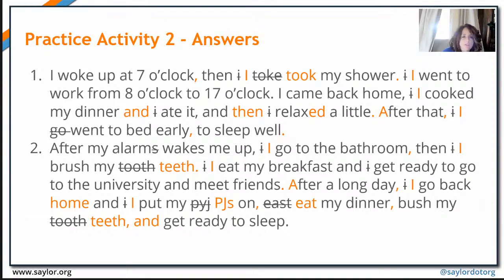You want to change the little I to the big I there. Change and here. Then, and you want to make relax to make it the past tense. Then you put a period at the end of little, capital A there, and a comma there, because that's a phrase. And then we have another I here. So whenever you're referring to I as in yourself in the sentence, you always want to capitalize that.